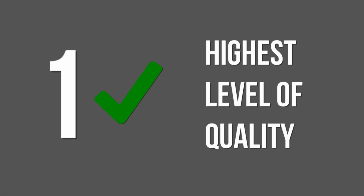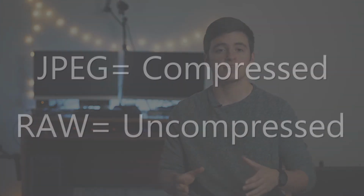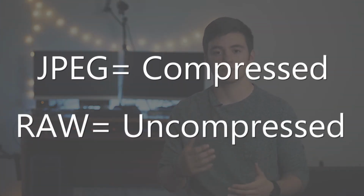Now, let's get into the first reason. Reason number 1, shooting RAW allows you to get the highest level of quality possible. As stated earlier in the video, shooting in RAW allows you to get exactly what your sensor captures. So this means that when your camera writes the image onto your SD card, there's not going to be any kind of compression that's baked in through the camera. Any kind of compression that you want to add later will all be controlled by you after you're done editing the photo. Now, if you were to take the image as a JPEG instead of in RAW, your camera would compress the image inside of the camera itself.